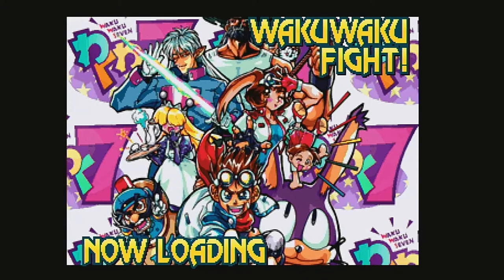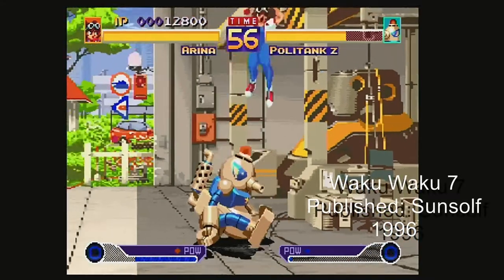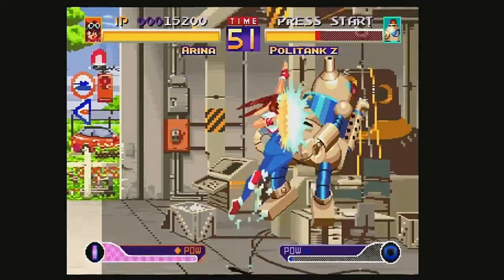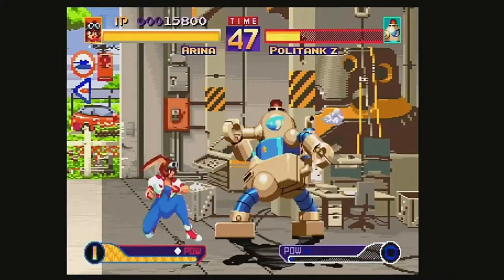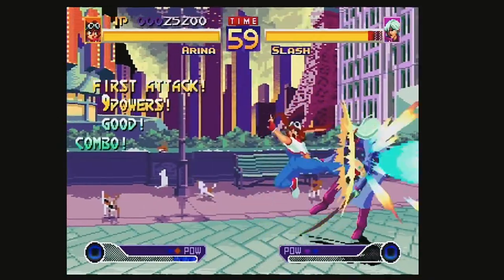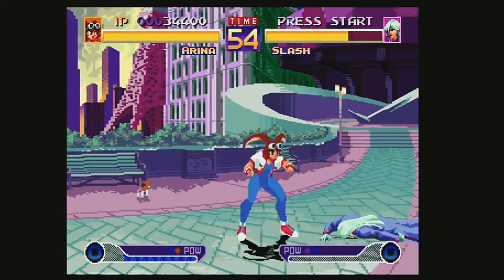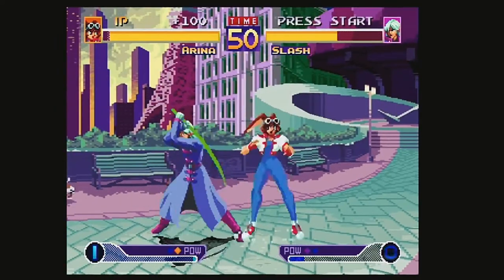In 1996, Sunsoft released Waku Waku 7 as a Neo Geo port to the Saturn. This game included zooming in and out of the action, which was commonplace for the Neo Geo fighter. The fighters fight to obtain Waku Waku balls as their goal for the game. Sounds like Dragon Ball if you ask me, but with the wild comical characters being well animated and plays very well, makes up for their whimsical faults.